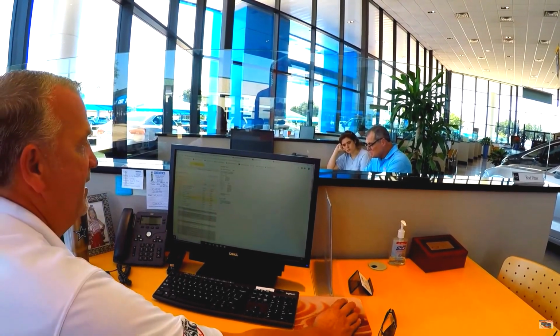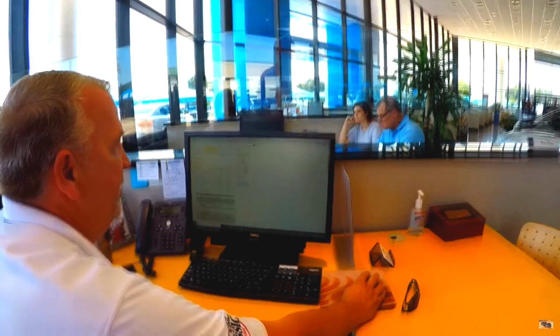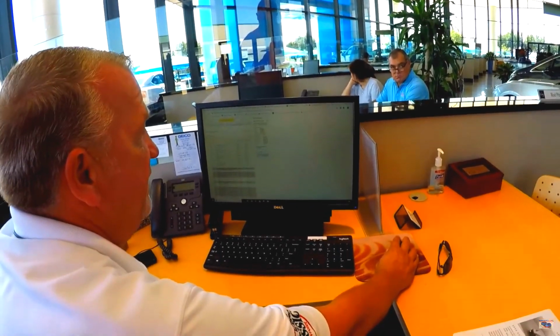Then it breaks into the colors. So it gives you your base model, your MSRP. It even gives you the invoice and the GMS supplier price, which doesn't matter. You want to go off MSRP because those do not apply on this vehicle.